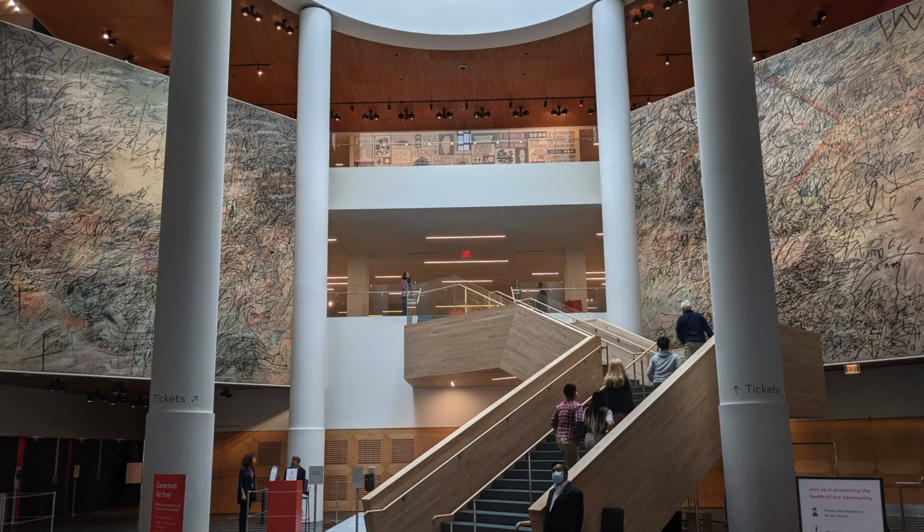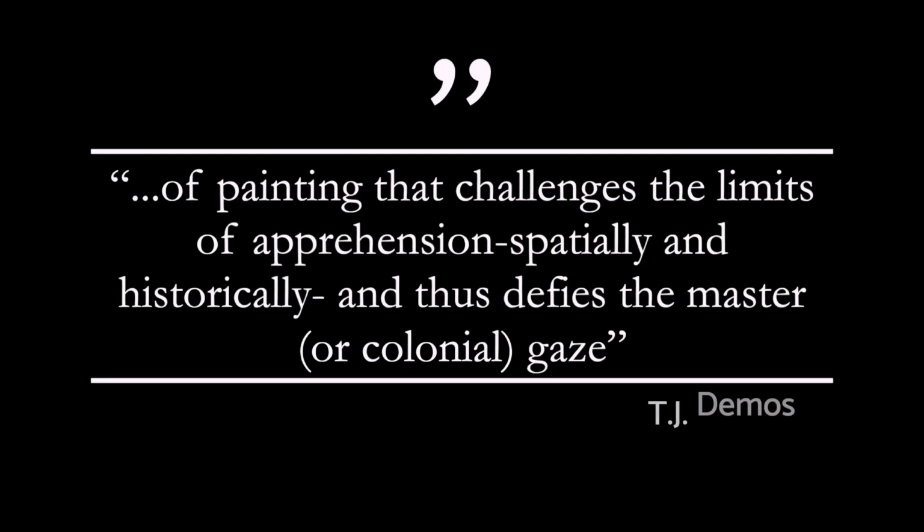Partly, we can attribute that to the scale of these paintings, which makes it impossible to take in fully or view or understand. That size is also something of a political statement. As the art historian T.J. Demos has noted, it's a style of painting that challenges the limits of apprehension, spatially and historically, and thus defies the master, or colonial, gaze.